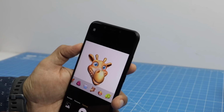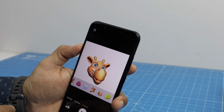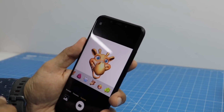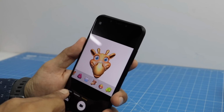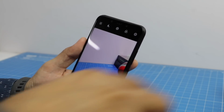And it works wonderfully. You can just turn your head, you can move it up and down, side to side. When you speak, it mimics your lips. So it is quite a fun way of conveying your messages. Let me show you some other features. So there are other modes including backlight, photo, night mode, video mode, etc.